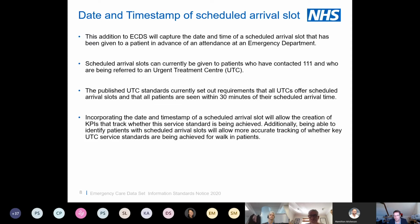So this is just a single date and time, and from a capture point of view, this will integrate with any diary calendar functions within the product. So it's a discussion which will need consultation with the IT suppliers in order to implement this.